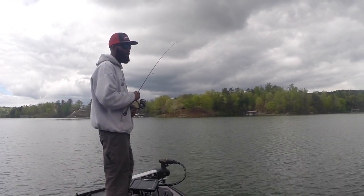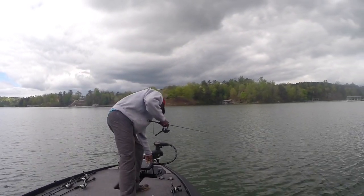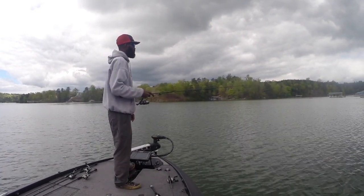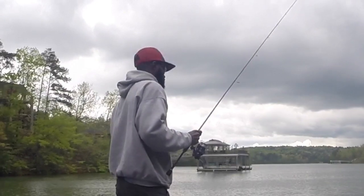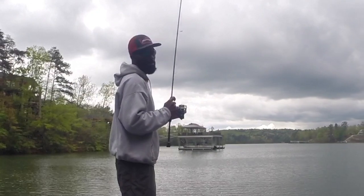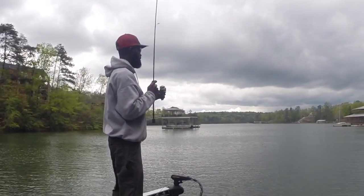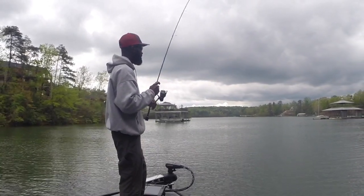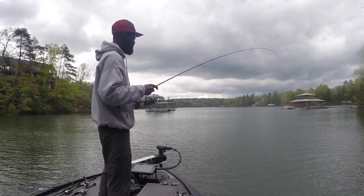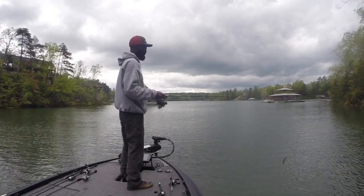There's a bite. Got another bite. Got one. Another bite. Been swimming it out to the middle. This little creek right here is on. I hadn't been catching that many fish, and I've had 7 or 8 bites just in this one creek so far.